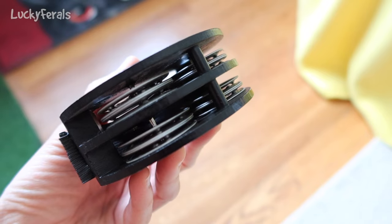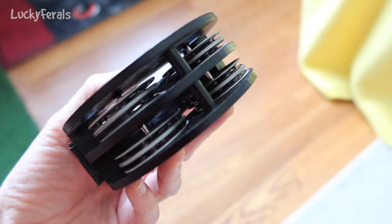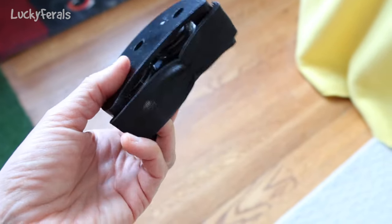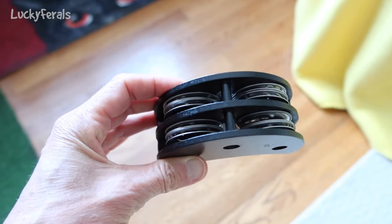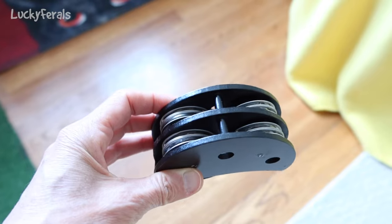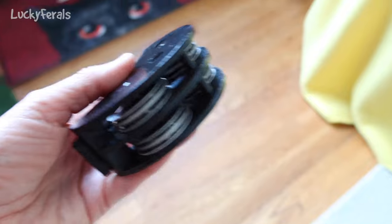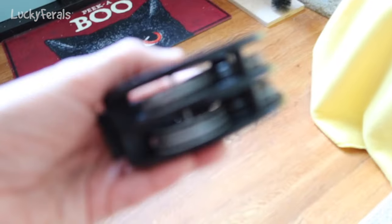Can you see this? This is a mini tambourine. It's actually a foot tambourine. It has this elastic, and the elastic goes under your foot, and then this is on top of your foot. And if you tap your foot, it makes a tambourine sound. This is kind of like a novelty musical instrument, but I had one in the house and it works.